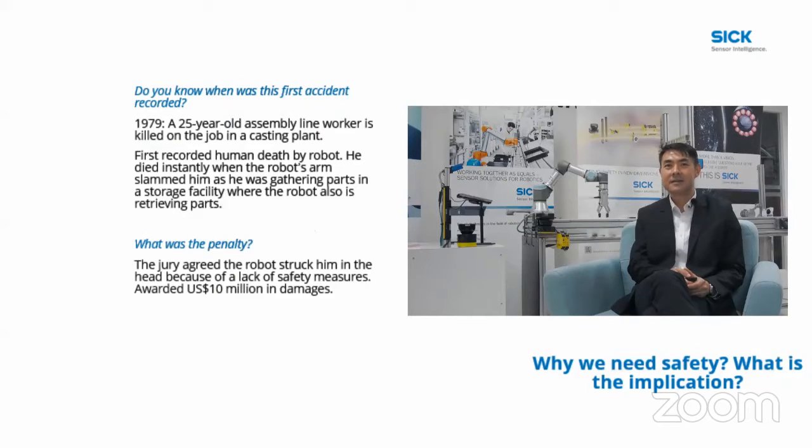He died instantly when the robot arm slammed him as he was gathering parts in a storage facility, where the robots also retrieve parts. What was the penalty? The jury agreed the robot struck him on the head because of a lack of safety measures, and his family was later awarded US$10 million in damages. Back in the 70s, this is a lot of money.